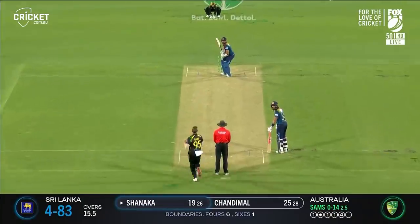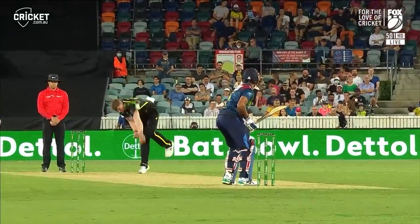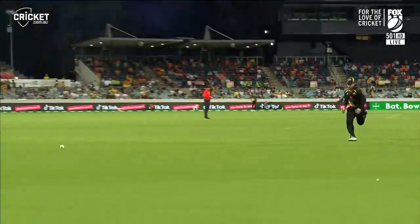There's another off-pace delivery from Sams. It's that slower bouncer. Oh, just gets over Finch. So good finish to the over. A couple of boundaries to get Sri Lanka rolling. 4 for 87, 4 to go. It's good batting. Just more conventional cricket shots.